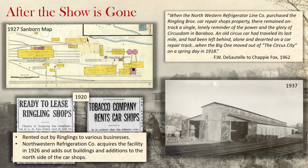And there's some circumstantial accounts. This one here by Francis D. Sawtelle, again, the Chappie Fox, talking about a single railroad car that was left there by the Ringlings. Fred Dollinger, my predecessor, kind of the great circus historian, was telling me recently that he had run across an account where multiple train cars had been left by the Ringlings after they had left.